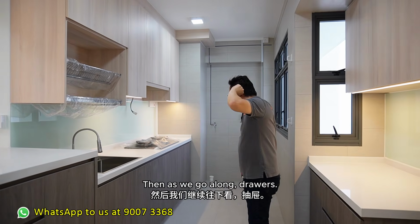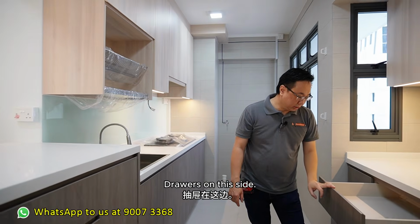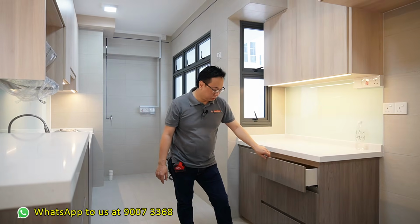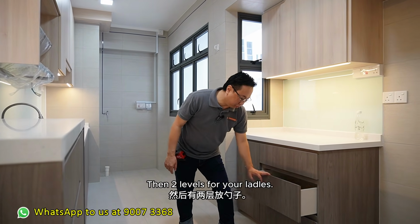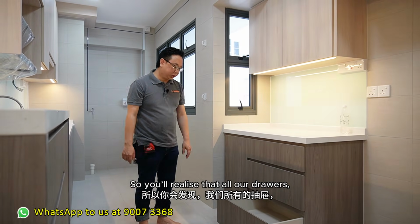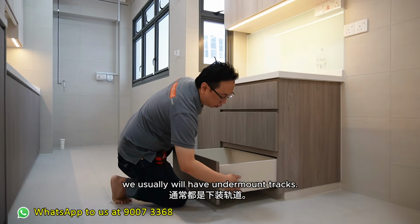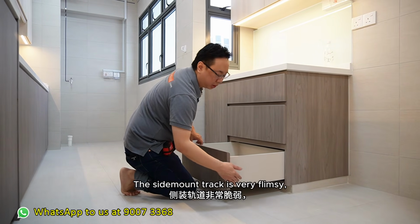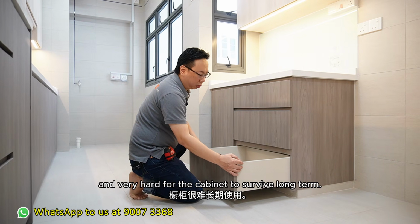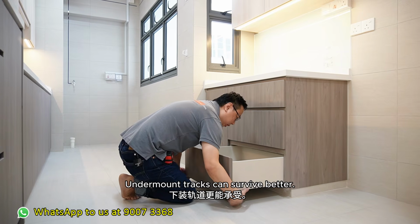Then as we go along, okay, drawers here. Drawers on this side. This side will be for the cutleries. Then 2 levels for your ladles. So you realize that all our drawers we usually will have under mount tracks, not side mount tracks. Side mount tracks is very flimsy and very hard for the cabinet to survive long term. Under mount tracks can survive better.